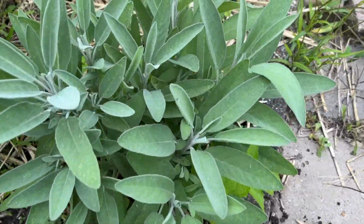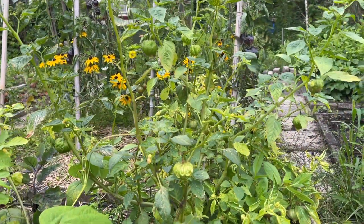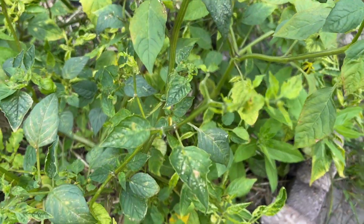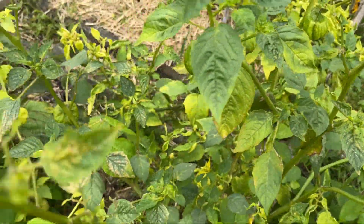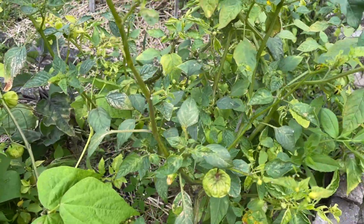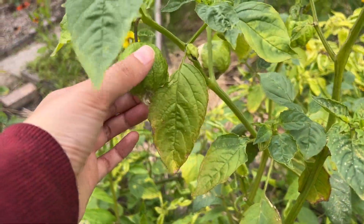I love beans. And that is a sage plant. Love some sage. And that is my tomatillo area. And the plant, compared to last year, is not doing too well either. Maybe it's the amount of rain we got, but yes, doesn't look very happy. Not sure, but I'm sure we'll get some tomatillos. Yeah, there's one in there.